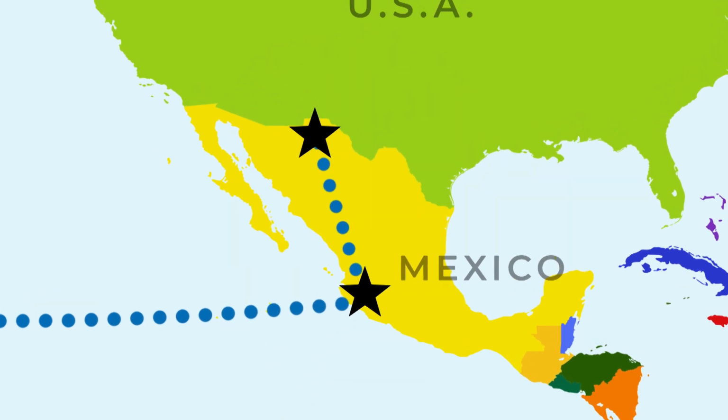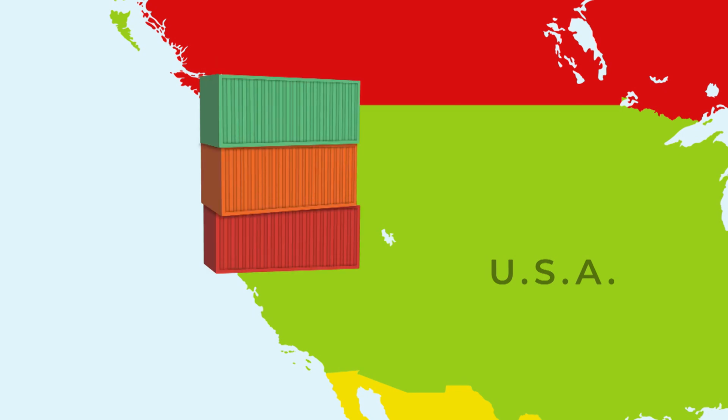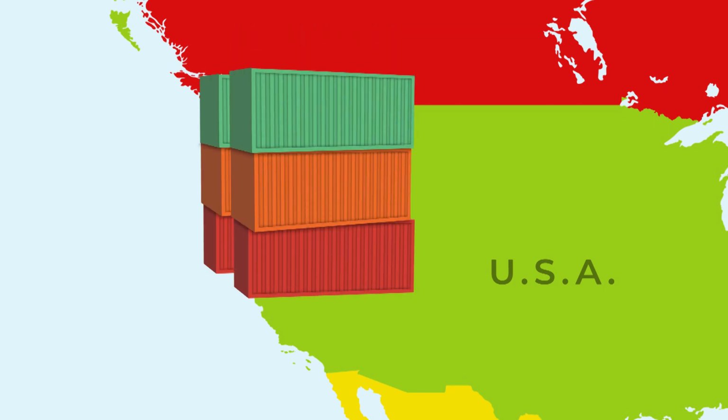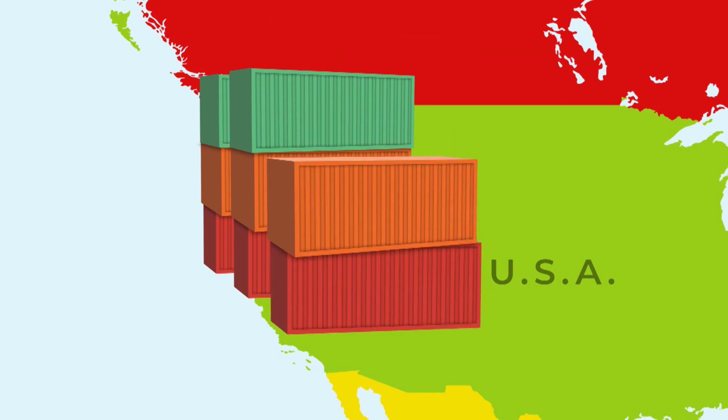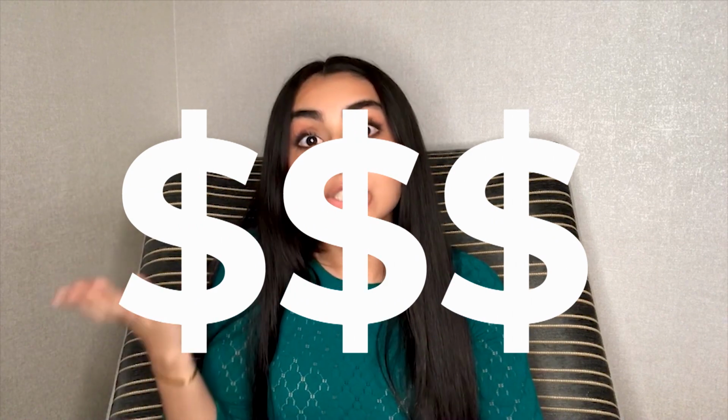There's also a shortage of the shipping containers that move all of those parts around. Some are stranded in different parts of the world because of new COVID-19 rules. In other places, there aren't enough truck drivers to move the containers fast enough. And when there's a shortage of something, prices go up, making shipping really expensive.